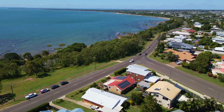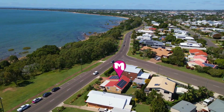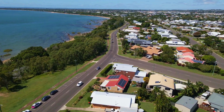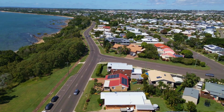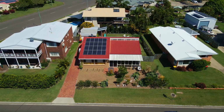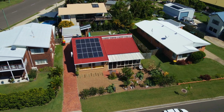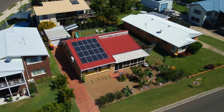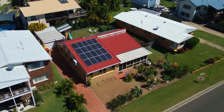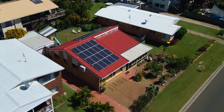Don't miss this rare opportunity to secure your own piece of paradise in one of Hervey Bay's most exclusive locations on the Esplanade in the popular bayside suburb of Point Vernon. This character-filled home was originally built around 1985 and is perched on a low-maintenance 549 square metre allotment, offering the lifestyle that only living on the Esplanade can offer.